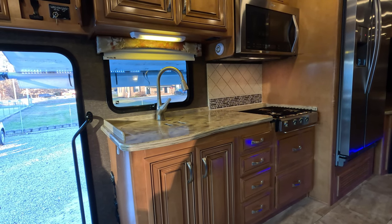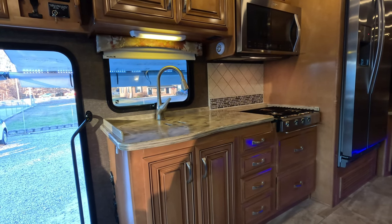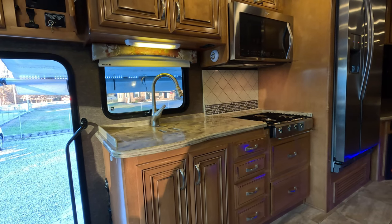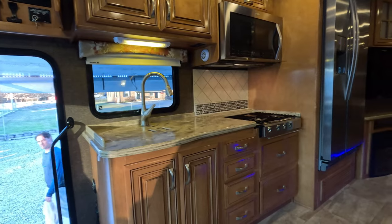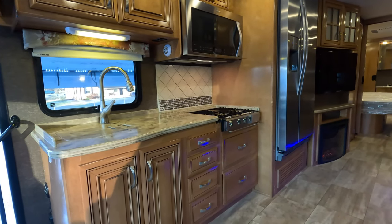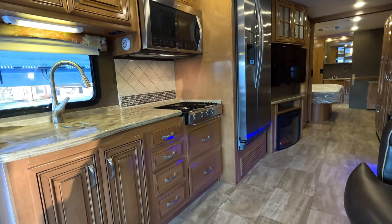Now, I've done kind of above and beyond that for my viewers. We don't cover awnings in our checkout, but I've already checked the awning. It works. It goes in and out just fine. The lights work. If it works now, it's going to work when you buy it, guys. You can't fix something if it already works, right? I've checked all the lights. All the lights work. Fireplace works.